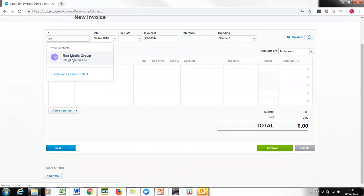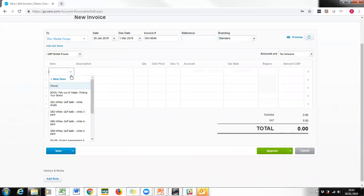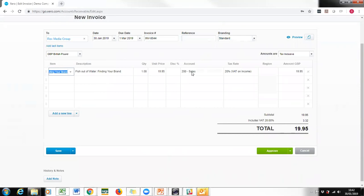It picks up the name automatically. Again, put today's date, we say plus 30 days for them. If I'm invoicing something regularly, I can set it up as an item so that it automatically pre-populates them. So in this case, we're going to put that book in and it pre-populates everything.